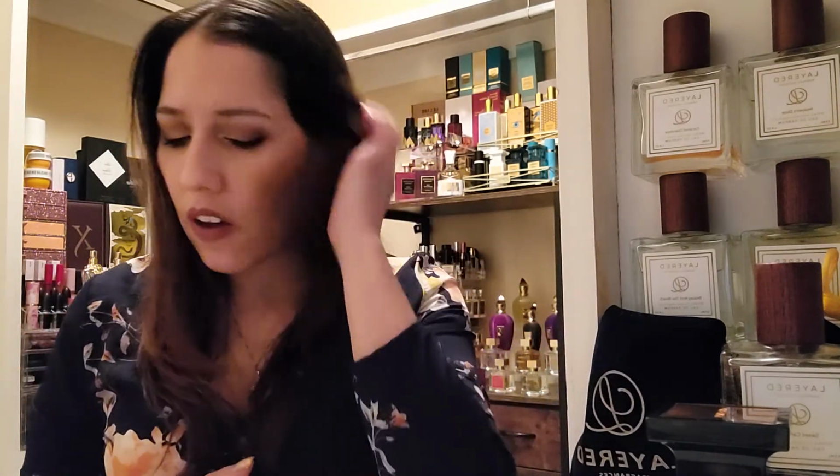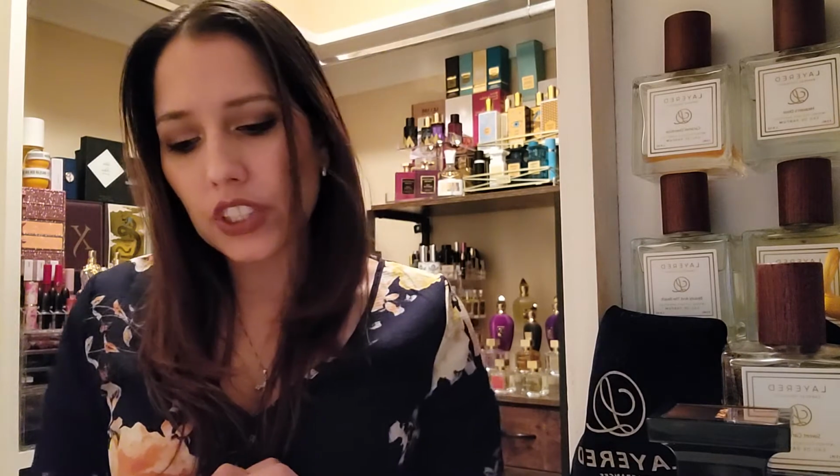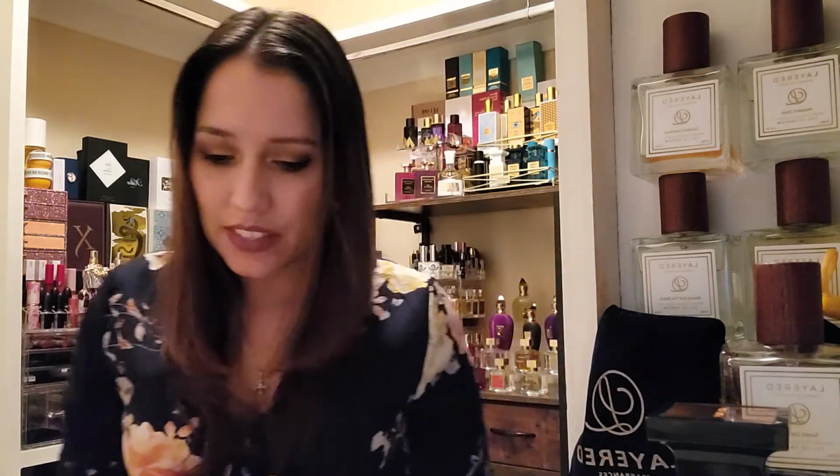Some people call the Lancome fragrances basic, or boring, or just run of the mill. I struggle to see that with any fragrance, unless it just smells like musk and water. That's pretty basic to me. I think everything else usually has a composition to it, and I think perfumers put a lot of their work into their art, which is their perfumes. So I like to give them all a run and see what's going on.